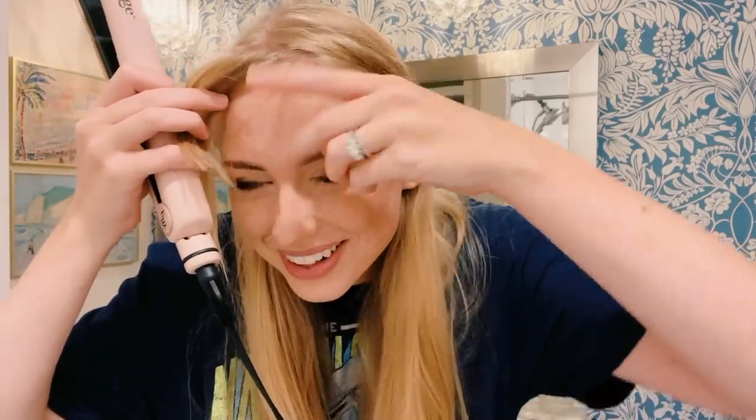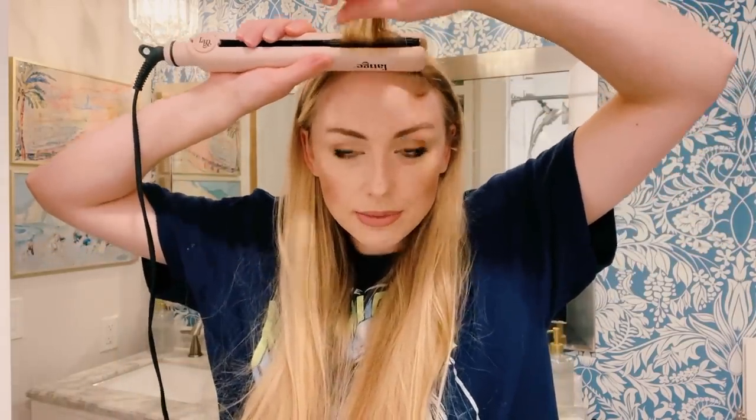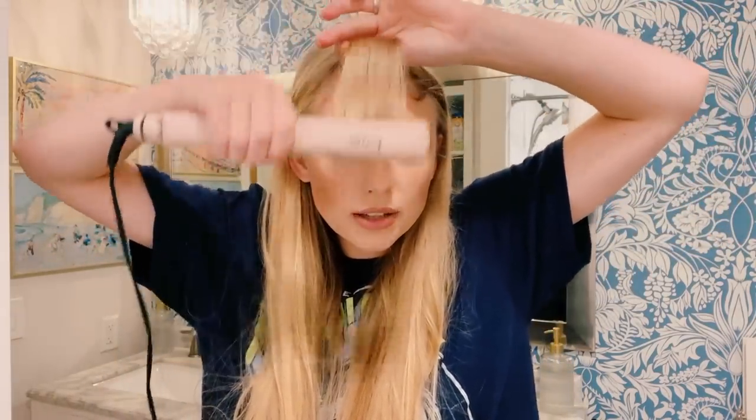And then I also have some postpartum hair growth. Oh my goodness. See that? This is all new postpartum growth. And then on this side, kind of the same thing. So in order to disguise that, and also just because I'm getting older and I think bangs look good on me, this is what I do.